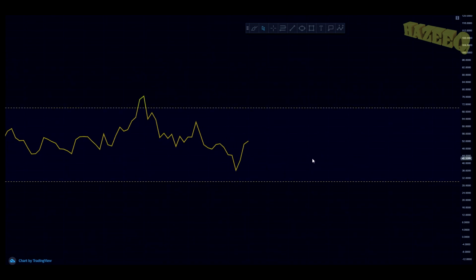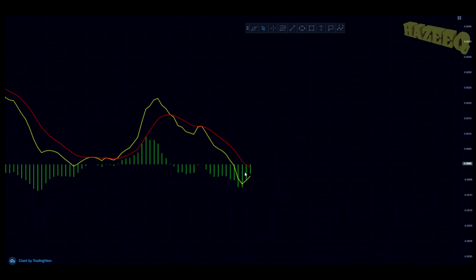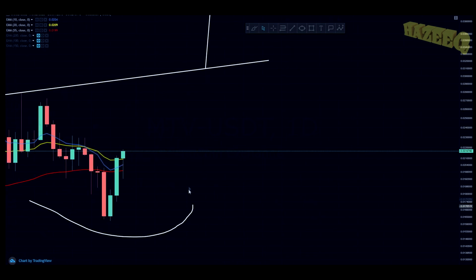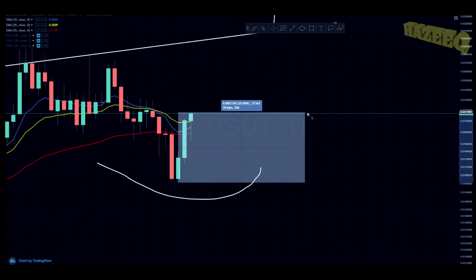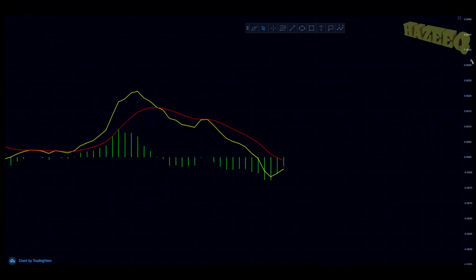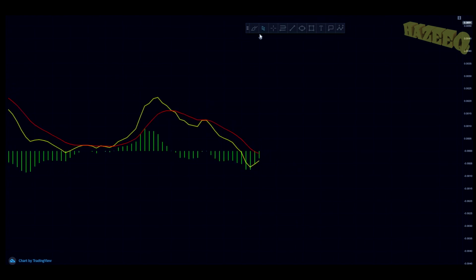RSI on the daily, like I said, sitting neutral at 59. We're about to get the bullish cross on the MACD, basically the confirmation of the uptrend. So this is what I mean when I say the MACD is a lagging indicator. You see on the price action, we've been in an uptrend for 3 days, okay, and we appreciated 36%. Now, if you're trading strictly by the MACD, it hasn't printed a buy signal yet, right? You're going to get the buy signal when the moving average crosses the red line.